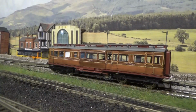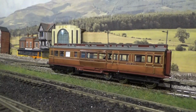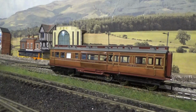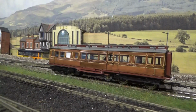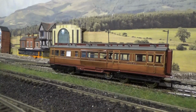So, what I'm going to do now is I'm going to put magnetic couplings on this model, and I'm going to get it hauled around the layout with my teak coaches, appropriately hauled by an LNER loco. And then we're going to get on to my final conclusion, and I cannot wait to get this model running on the layout at last. This is going to be quite something to see.